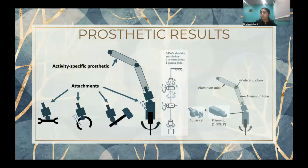These are the results for the prosthetic device designs that my mentor and I came up with. The first image on the left shows examples of a terminal device for the activity-specific prosthetic arm. Some of the tools that we came up with were a wrench, pliers, hammer, and a screw or a drill from left to right. The pliers and the screwdriver or drill can be electrically powered. The second image shows the degrees of freedom requirements for the prosthetic arm and were found in one of the research papers that I reviewed. The last image shows the components of the activity-specific prosthetic arm.